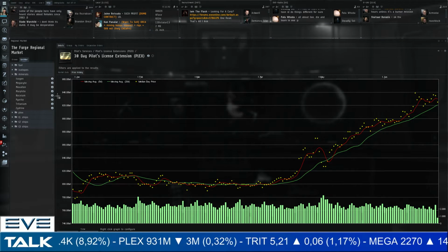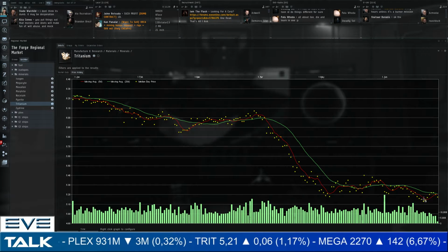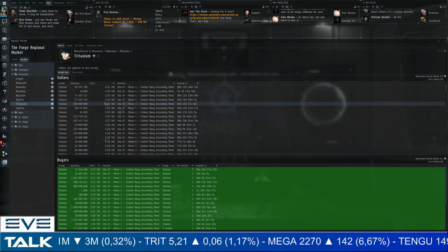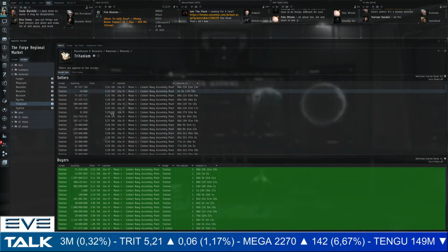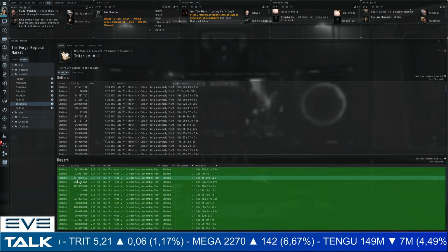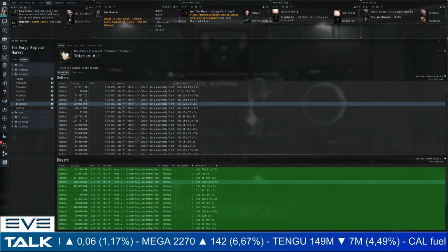For that one, interestingly enough, we've already seen that titanium pulled back a little bit. Of course, it did go extremely low, heading towards 5.10, and now it's back towards 520 on the chart. 524 for the sellers, 515 for the buyers. Volume wise, I'm still seeing a lot of demand here. Look at that, 1.2 billion, a billion, 600 million, but here we've got 500 million as well.